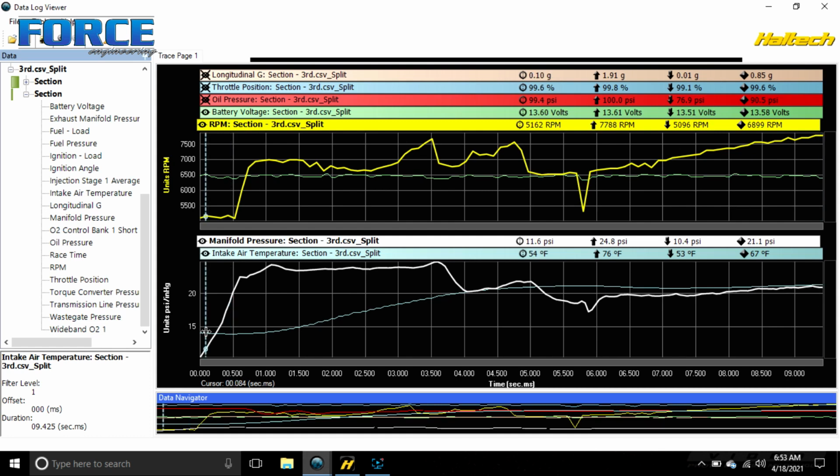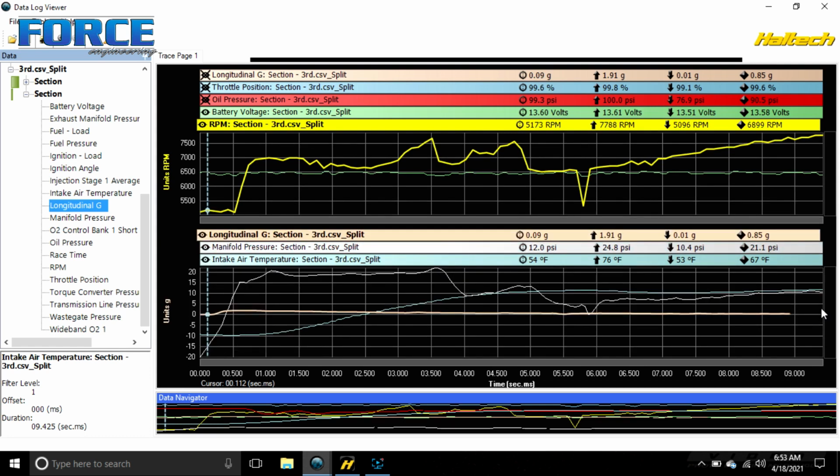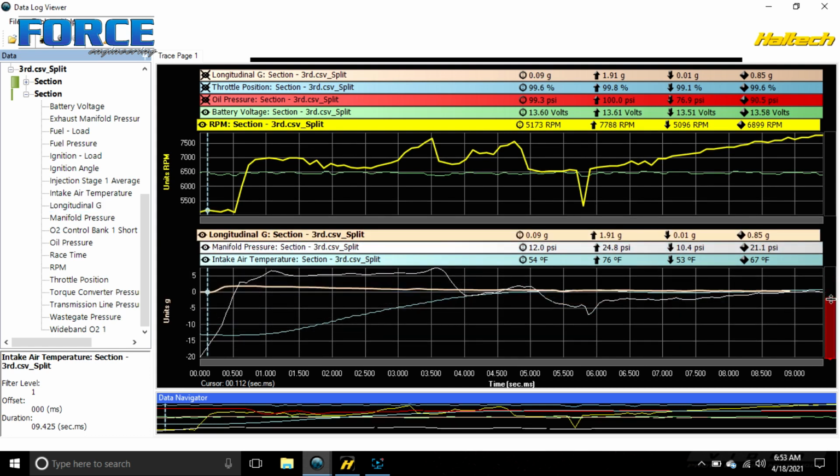Yeah, so that hit we left on. We'll put the G meter up here so we get a more accurate representation of that. Scale that guy a little bit.